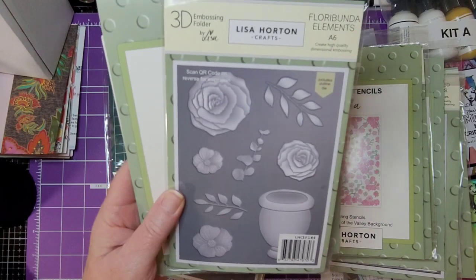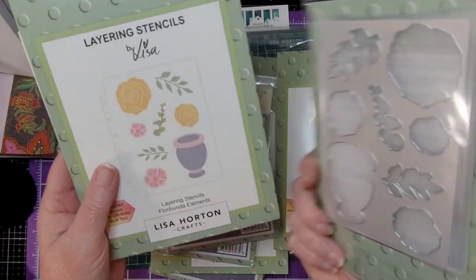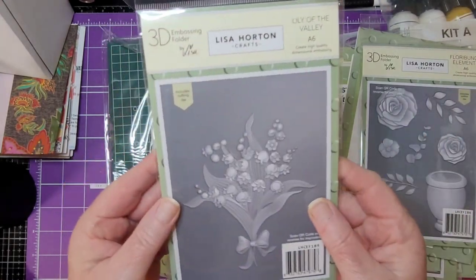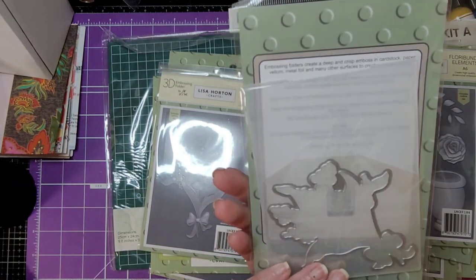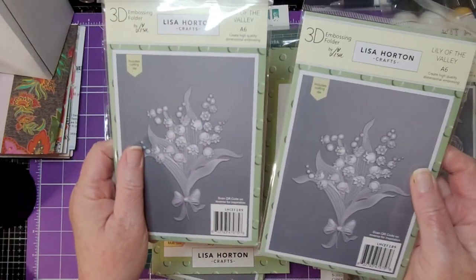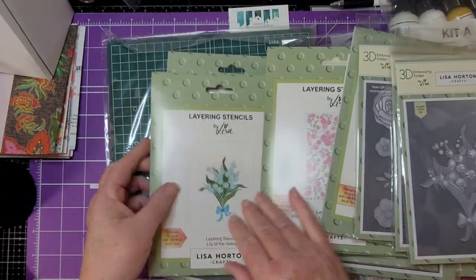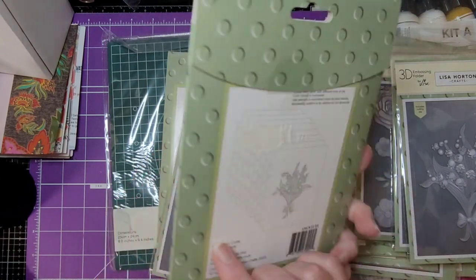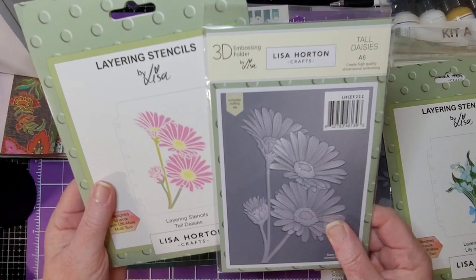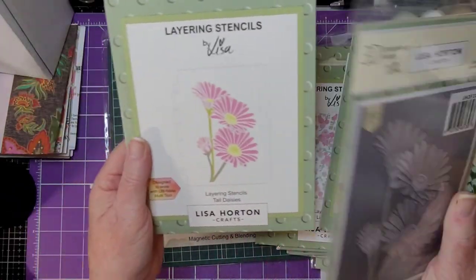And then this one, this is in pieces because it has dies to cut it out and stencils to color it. And this one, Lily of the Valley, die and embossing folder. I actually have two of these. You know what that means. And then it has the stencils to color it. And I'll show you her whole system. And then beautiful tall daisies, also with dies and stencils.